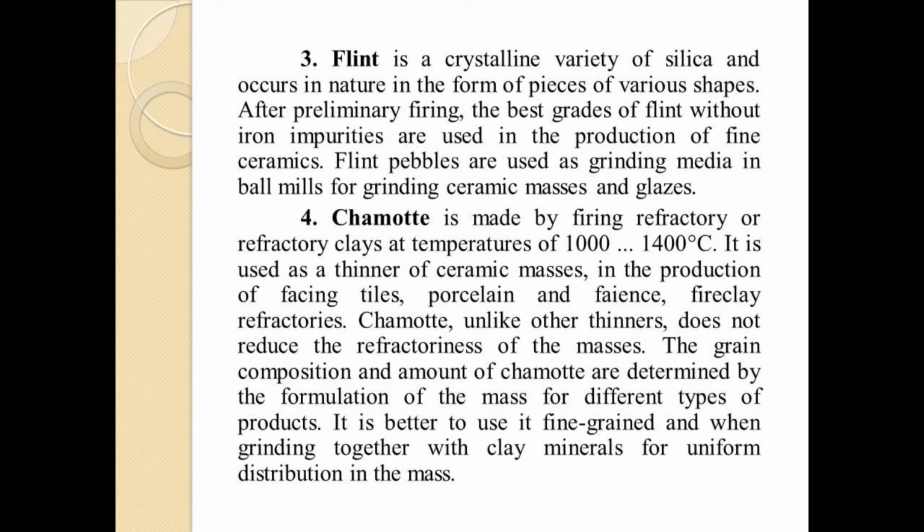Chamotte is made by firing refractory or fire clays at temperatures of 1000-1400 C. It is used as a thinner of ceramic masses, in the production of facing tiles, porcelain and faience, fireclay refractories. Chamotte, unlike other thinners, does not reduce the refractoriness of the masses.